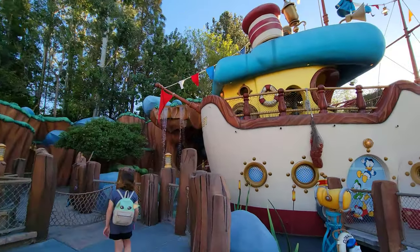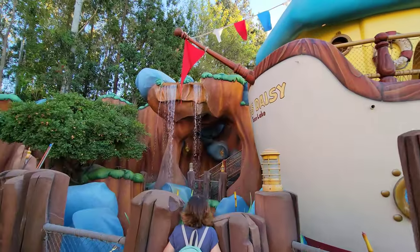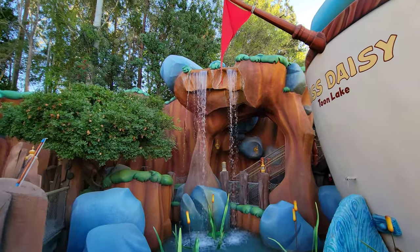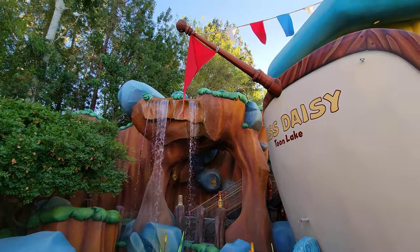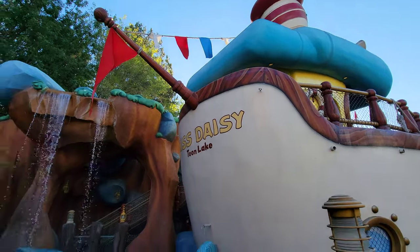Yeah, it feels nice right here. Oh, it is. It's actually really cool in this little corner over here. It's a cool little spot. And the one called the Miss Daisy Toon Lake.